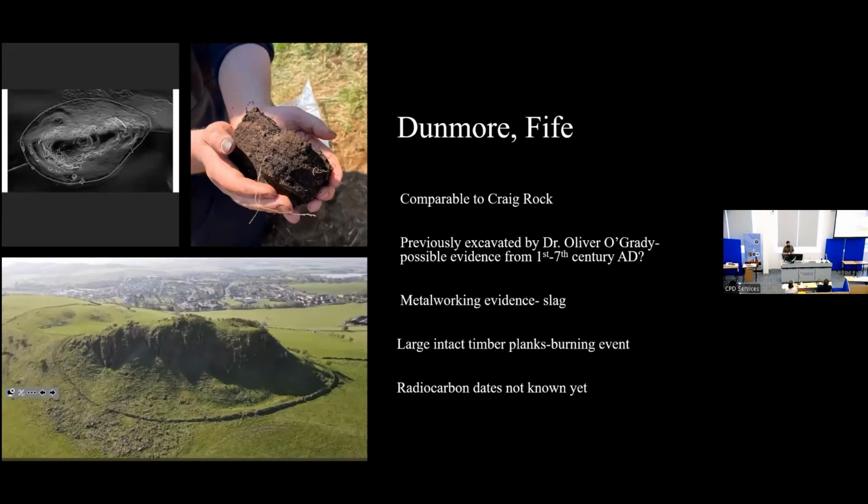This is again comparable to Craigrock, found not too far away from Craigrock as well. Possibly part of this emulation, replication that we see at the sites sometimes, replicating different things like that. This was previously excavated by Dr. Oliver O'Grady, who said he had possible evidence from the 1st to 7th century AD. He found evidence of slag, metalworking. We did as well in the trench that we put in the upper citadel.